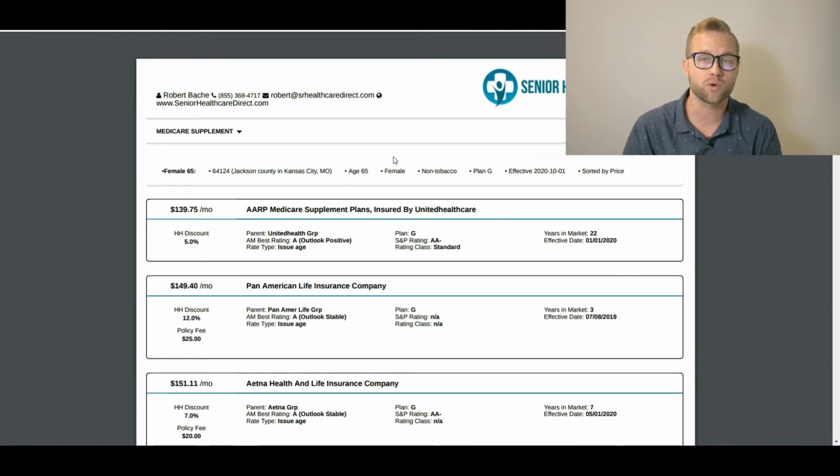So it's very important that you work with a broker. There's no fee for a broker, and all they do is they're going to help you get the best price and then service you every year.